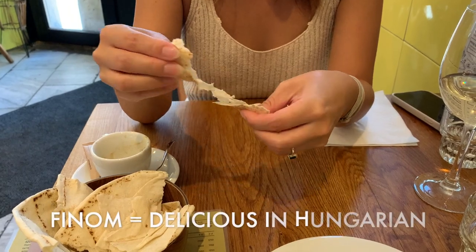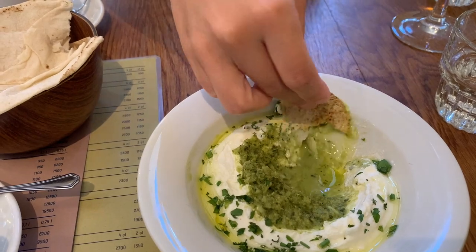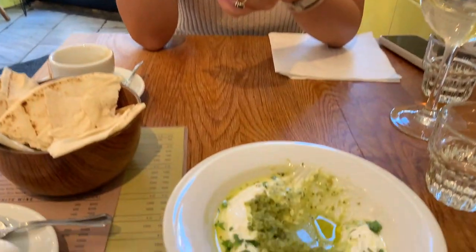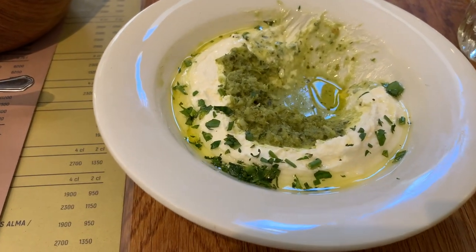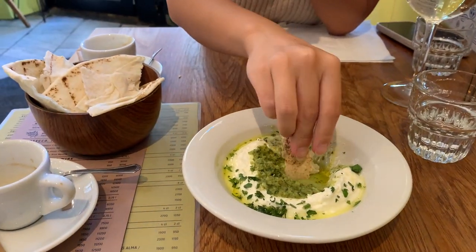Think I got everything? Yeah. Mm. A lot of parsley. Parsley, you like it? I like it. That's very tasty. It's like some mint, like chimichurri sauce. Yeah. It's just basically like, we like yogurt, there's yogurt. We like olive oil, there's olive oil. We like herbs, it's just so tasty. And it's light, refreshing, yum.